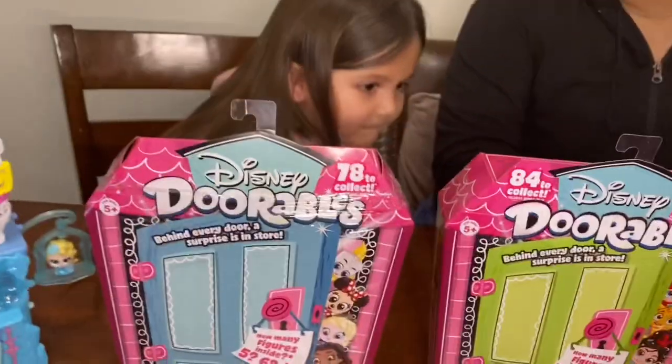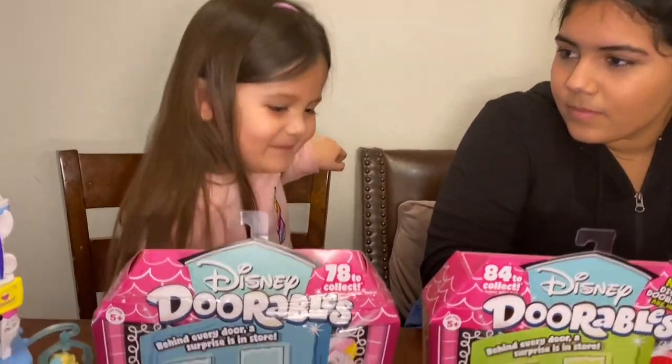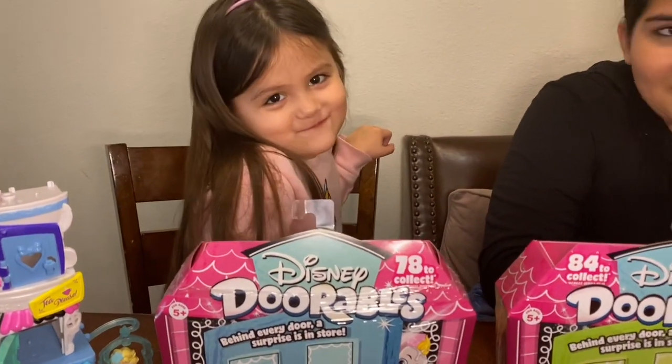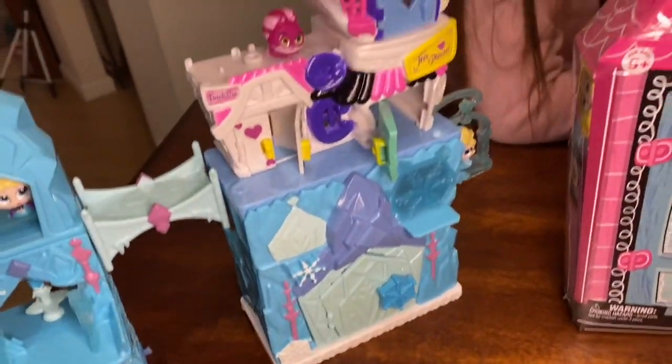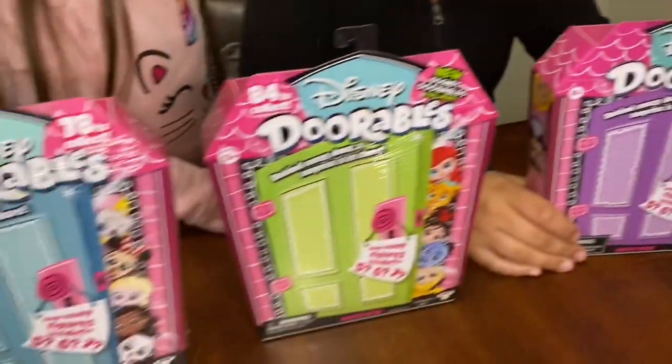What are the Disney Doorables, Vivian? I don't know. These are some of her playsets she has already. Disney Doorables. Hopefully we get a lot more characters. I can't get Flynn. I didn't get Flynn. First, Flynn. Oh, Flynn. Flynn. I don't know who that is.